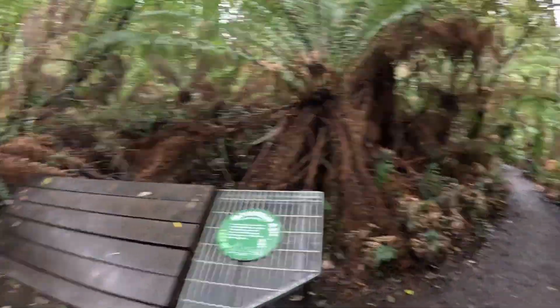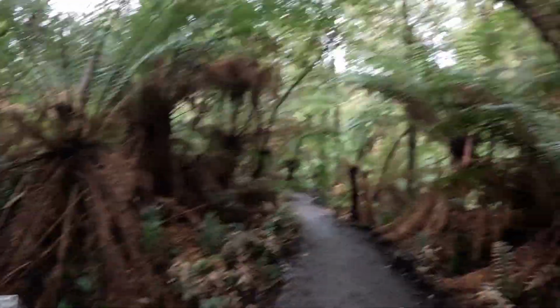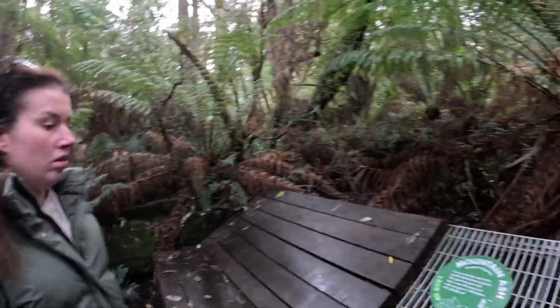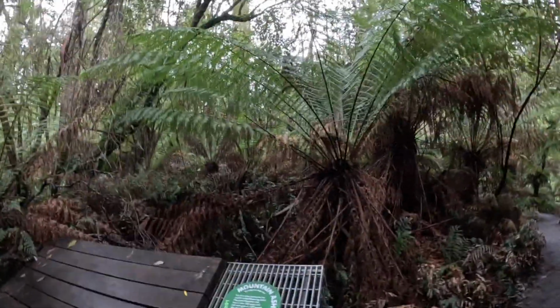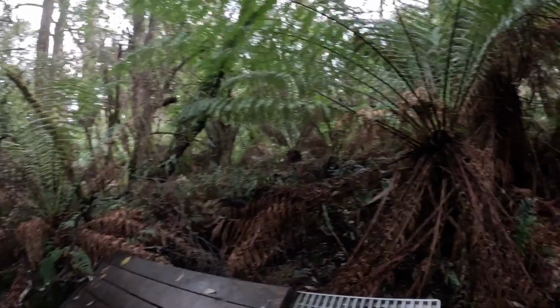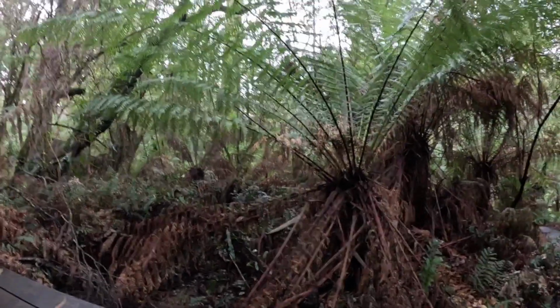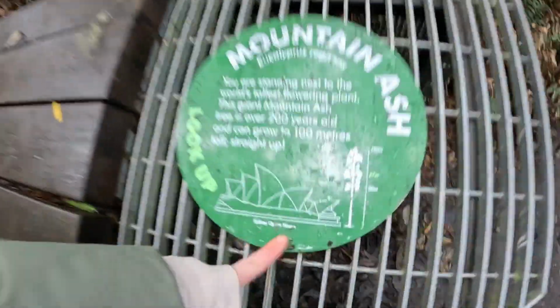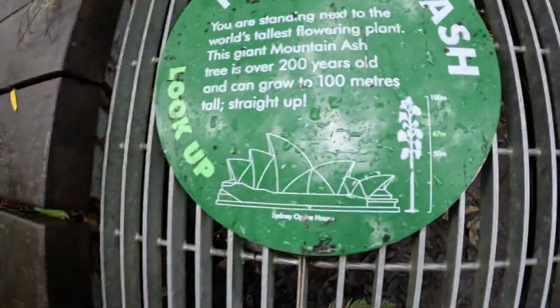So we're standing next to the highest flowering plant, which is the giant mountain ash, which is over 200 years old and can grow up to 100 metres. If you look at this diagram, that's Sydney Opera House and that's the tree in comparison. It is huge.